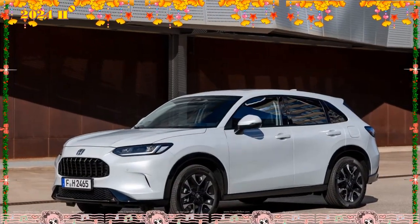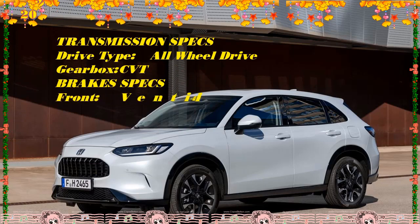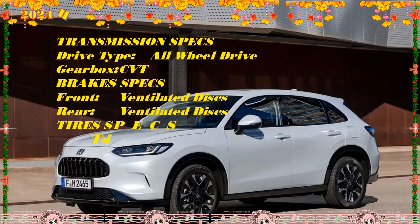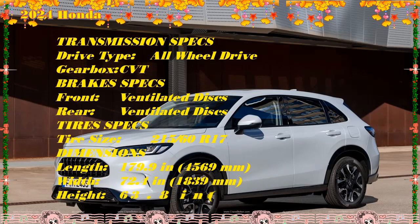Honda ZR-V VTIL, $43,200. Honda ZR-V VTILX, $48,500. Honda ZR-V EHEV LX, $54,900. What is the Honda ZR-V VTILX like on the inside?